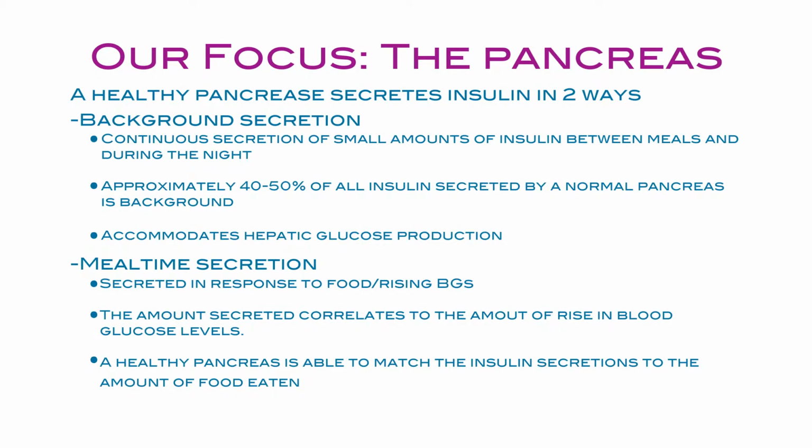A healthy pancreas secretes insulin in two ways. One, background secretion, in which the pancreas continuously secretes small amounts of insulin between meals and during the night. Approximately 40 to 50% of all insulin secreted by a normal pancreas is background secretion. This accommodates glycogen and stored glucose production.